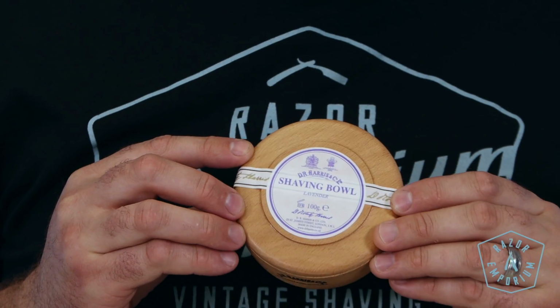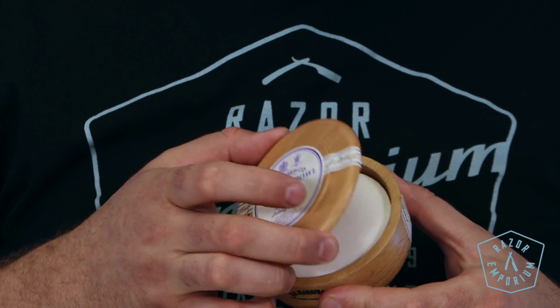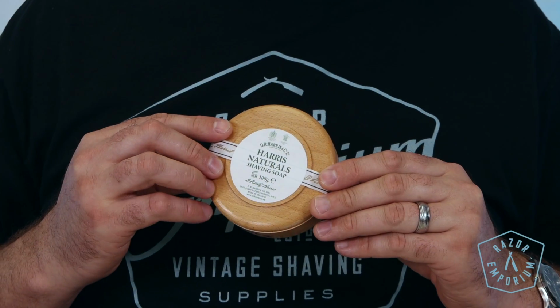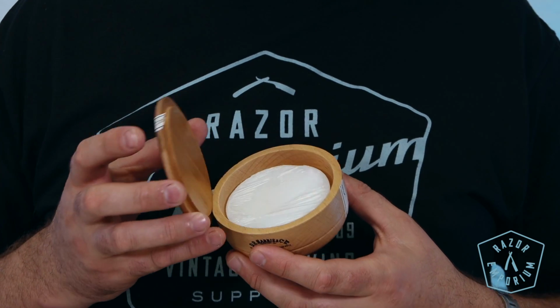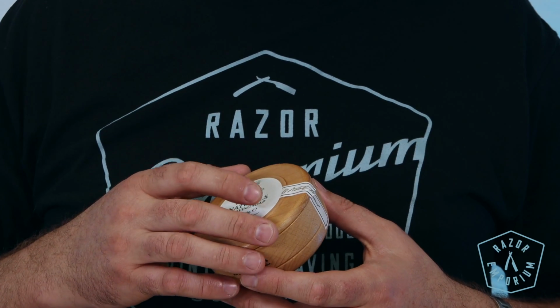The lavender shaving soap has been fragranced with calming lavender. The bowl is hand-turned in beechwood and provides a lovely old-fashioned bathroom feature. The D.R. Harris Natural Shaving Soap is made with certified organic plant origin soap base, which has been super fatted by the addition of certified organic coconut oil.